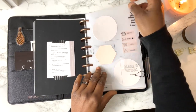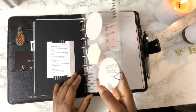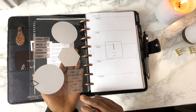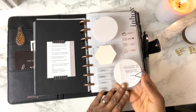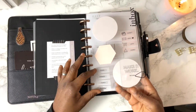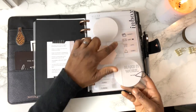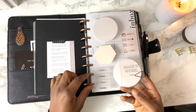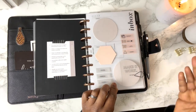Next, I have a clear inbox dashboard from Cloth and Paper. What I like to do with my inbox is put a few task cards right here. This is school, exercise, church, and planning. And then budget, email, list, and chores. I will take these out and sometimes put them in my schedule.